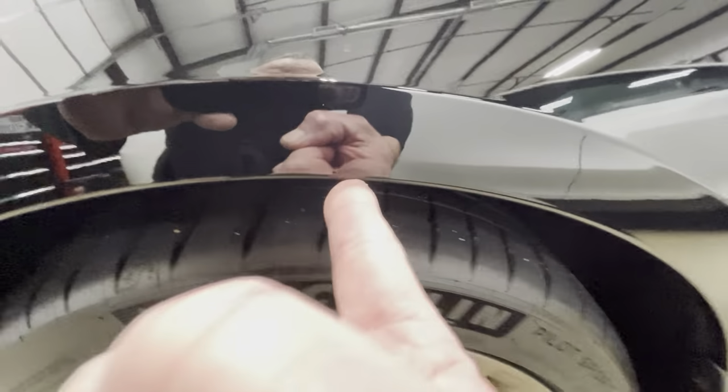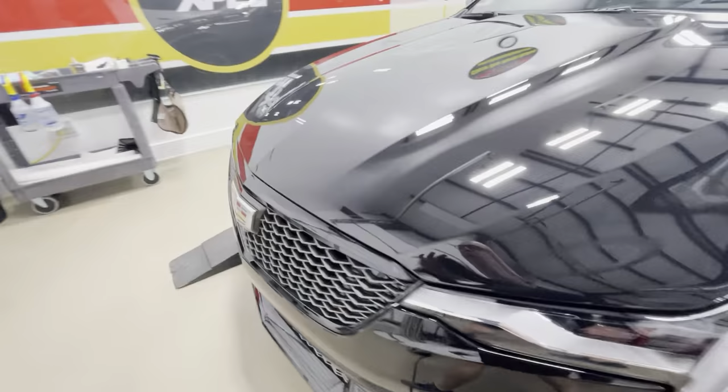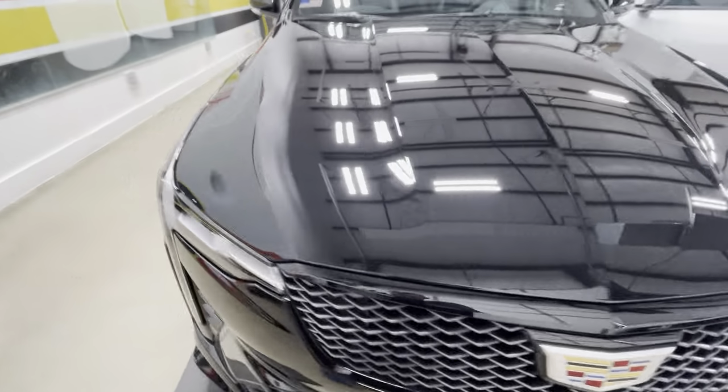Oh yeah, look at that. Coming around here, all nicely wrapped in. Bumper, all nicely wrapped in. Everything's nice and clean. So if you're looking for that kind of wrap, doesn't cost much more than anybody else.